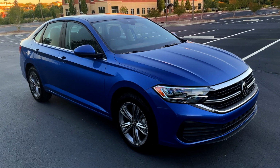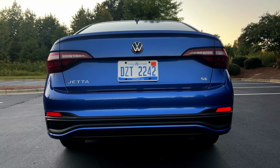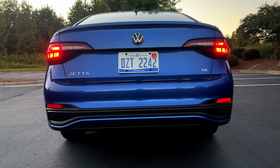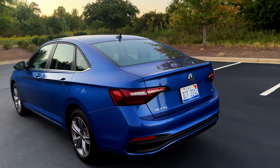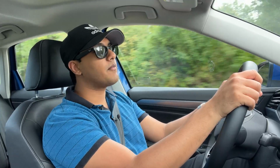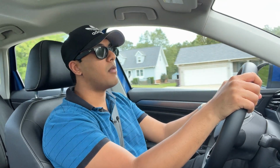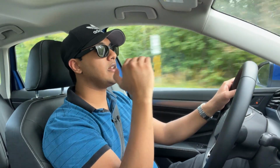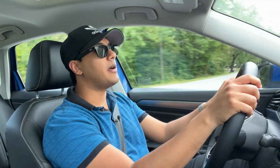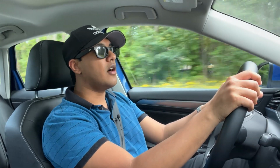I'm just trying to make this a very detailed driving impression, right? I'm just trying to give you all my thoughts on this vehicle. Along with that, let's do some comparisons with the other compact cars. In this segment, I hold the Honda Civic, the new one, and the Mazda 3 in pretty high regard. I think those are pretty much the class-leading, top-tier compact cars that you can buy. This is kind of sort of up there with them.